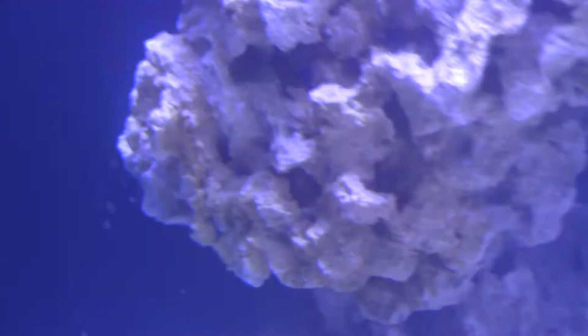I also got an emerald crab. I have no idea where that ended up. And another type of spider looking crab, and that thing is scary as hell looking, but it is very cool.